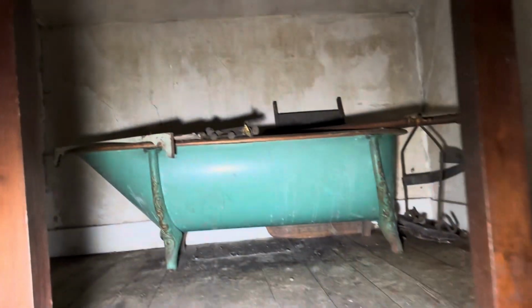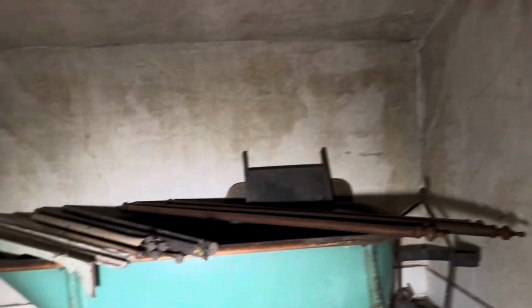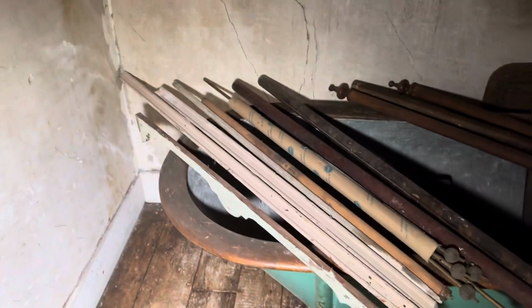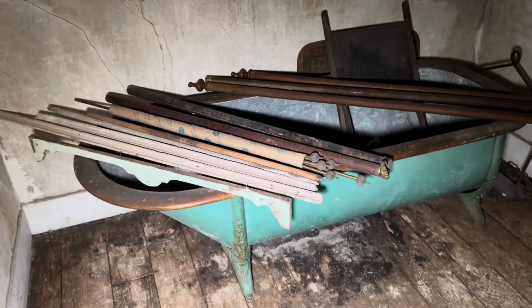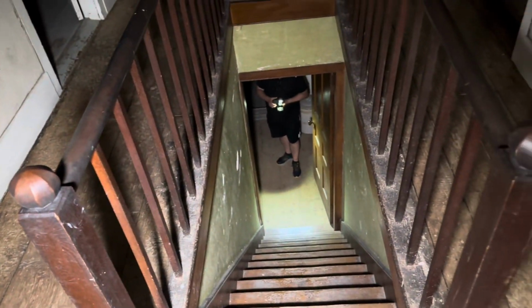So here's the staircase here. Now this has been painted green at some point. Let's head up here. Oh, it gets a lot hotter when you get up here. Now right at the top, you've got this very, very old clawfoot bathtub. Looking down the stairs.